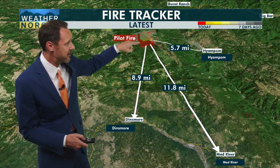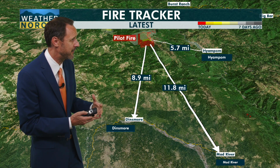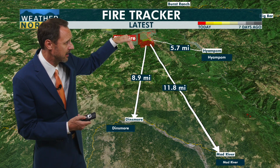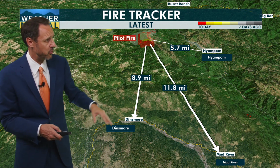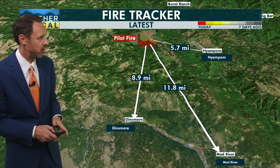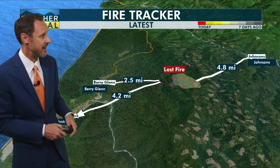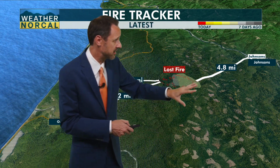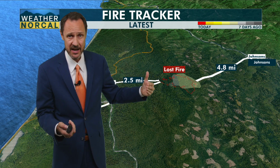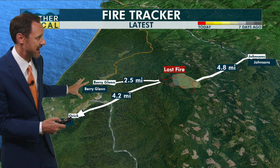Here's a look at the Pilot Fire. You can see the south end of the fire is where we're seeing most of the activity, not to mention the west side as well. But again, not any closer. Hyampom 5.7, 11.8 to Mad River, and Dinsmore about 8.9 miles. Here's a look at the Lone Lost Fire, and we're getting into the 4 or 5 days old as far as any heat detection coming in from the fire. So no recent activity there, which means it hasn't moved any closer to any of these communities.